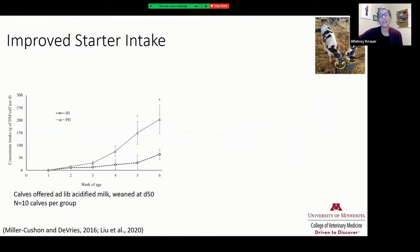So the majority of studies show that we have improved starter intake both during the pre-weaning period and then during the weaning phase. This is a study where these calves were actually being offered ad lib acidified milk. So those calves could drink as much milk as they wanted throughout the day. And then they were weaned at 50 days, and there were only 10 calves per group. So 10 individually housed calves, and then 10 calves housed in pairs. And you can see that after about 3 weeks of age, those pair calves were eating significantly more starter as compared to those individual calves.